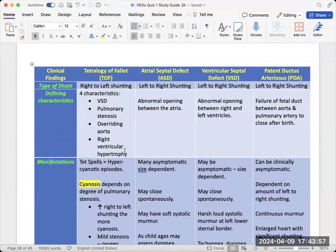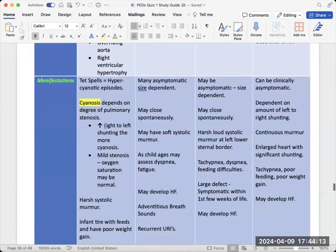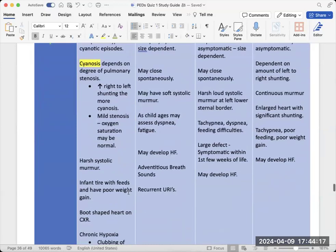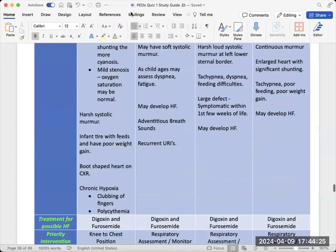I would know that tetralogy of Fallot and the transposition of great arteries are the only ones that are cyanotic, okay? Whereas all the other ones are left to right, which means all of these have pulmonary complications: atrial septal defect, ventricular septal defect, PDA, whereas this one doesn't have that as much, okay? All of them will tire with feedings and have poor weight gain, just like all the other three.